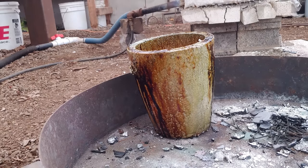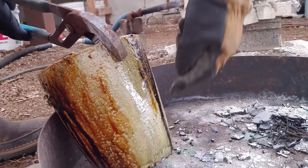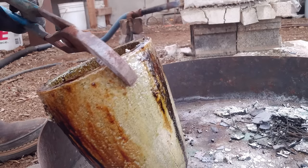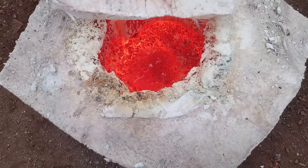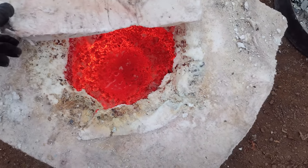Oh, it's just not my day today. I have this crucible break right here. A big crack in it. So it leaked all over my furnace. See down there, I got a big puddle of slag down there.